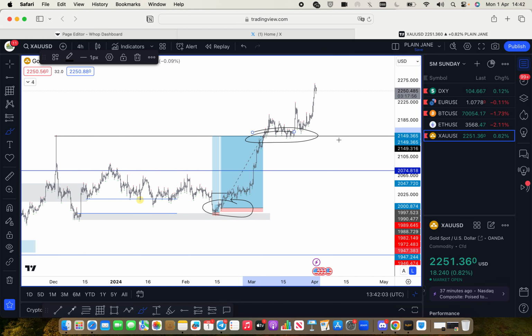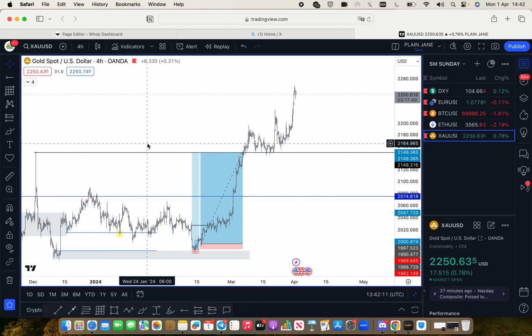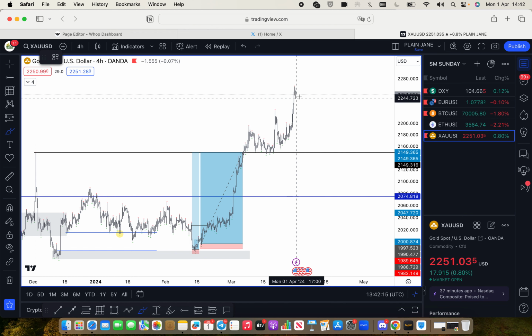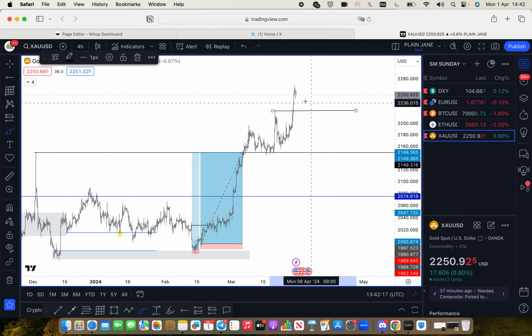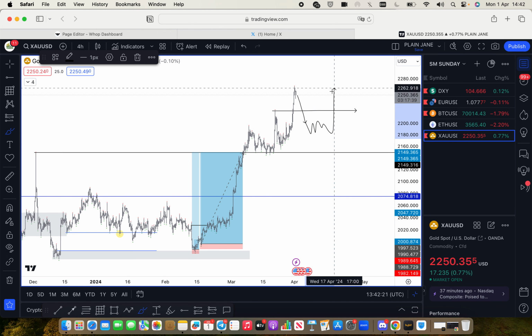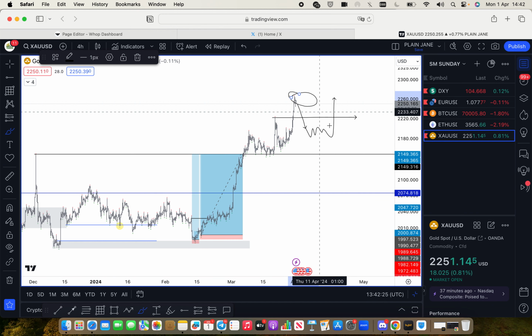Now price is at all-time highs. Okay, price is now in price discovery. So what I'm basically looking at for now is I'm looking for a price to pull back into a previous structure to look for longs. Now, I would not recommend shorting as gold is in price discovery.